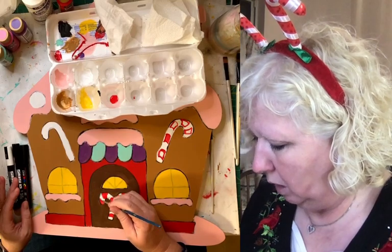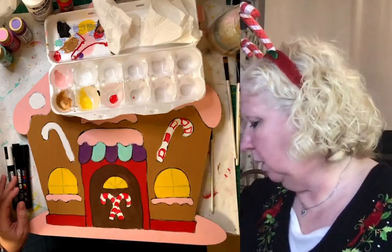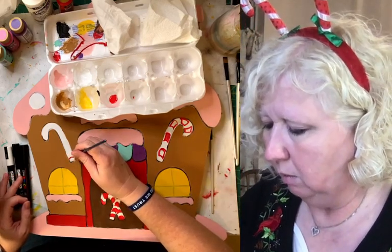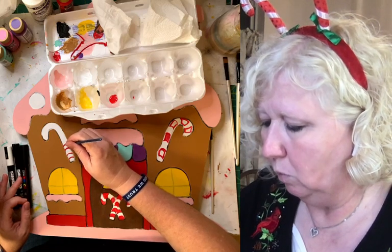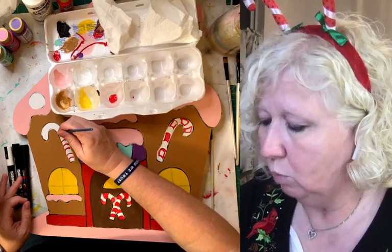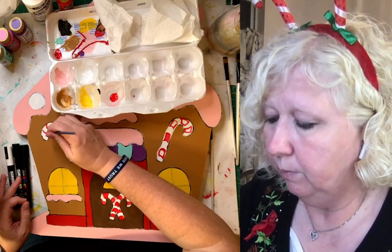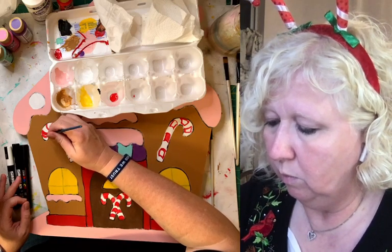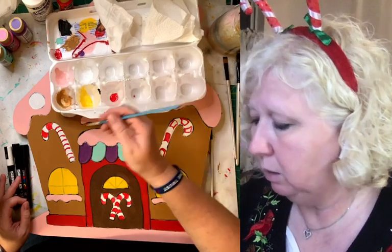Hey, that worked out pretty good. I ended up with the end done on that one too. Nice. Okay, one more candy cane. And I may do this one. The stripes on this one are kind of wide. I may go back and do some thinner stripes in the middle. So let's see if I can get these just a little closer together. Just see how this works out. And then we'll start on our peppermints.